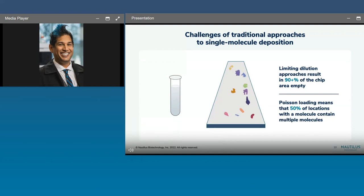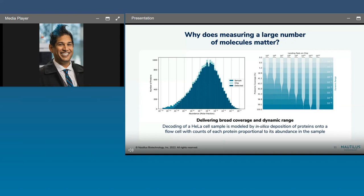This point of measuring a very large number of molecules is critical. That scale is important in capturing the proteome. To look at this, one can take a snapshot of the distribution of protein abundances within a cell, as shown here on the left. This is taken from existing estimates of proteome abundance distributions, and we simulate the deposition of those proteins onto a chip and ask, how well is one able to cover the entirety of this distribution as a function of the number of molecules that you measure? And what you're looking at here on the right is exactly that. Each one of these bars represents the protein deposition as a function of the number of landing pads available. The width of each bar corresponds to, at a given concentration amount, how many of the proteins at that concentration band were able to be successfully deposited.